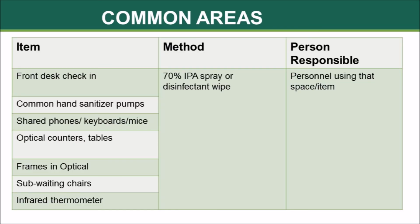There are some common areas that need to be sanitized as well. This includes the front desk, computers, frames and opticals, sub-waiting chairs, the thermometer. All of these things are shared by everyone, so we are all responsible for making sure those areas are clean.